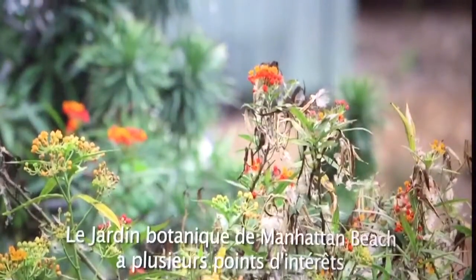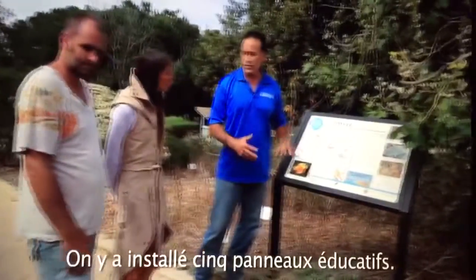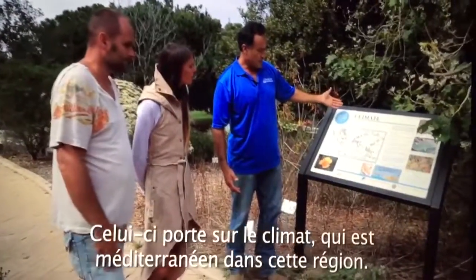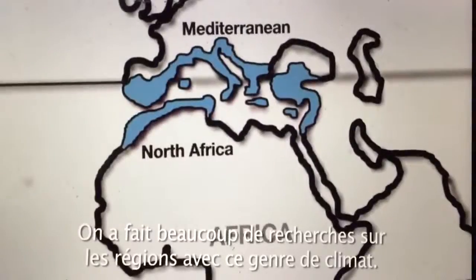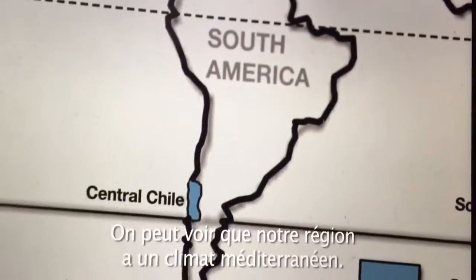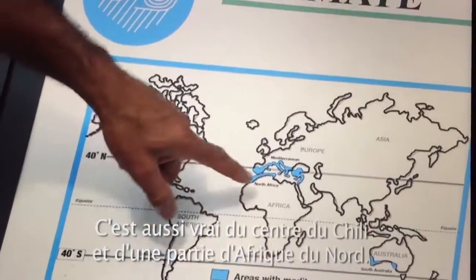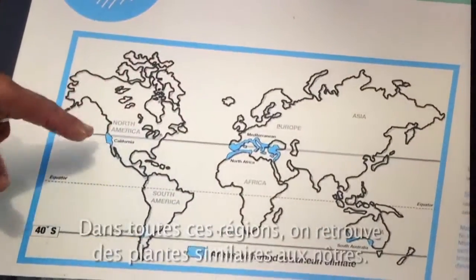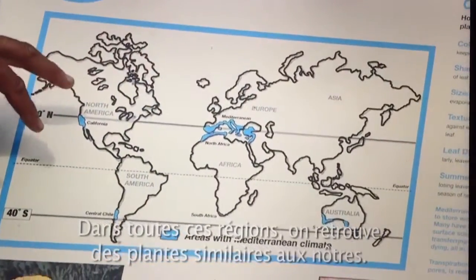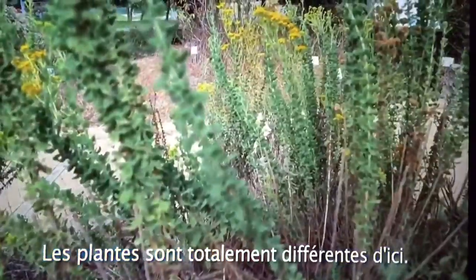And one of the interesting things about the Manhattan Beach Botanical Garden is that we have 5 signs here at the garden. They're educational. And this one particular one is on climate. I mentioned that we have a Mediterranean climate. They did a lot of research for this, areas with Mediterranean climate. So here we are, this part of California. Actually central Chile, a little bit of North Africa, the Mediterranean, a little tip of South Australia. If you go to any of these parts of the world, they actually have the same type of plants that we have here. Sometimes I'll go to New York and I'd have to learn my trade all over again because those are totally different plants than they are here.